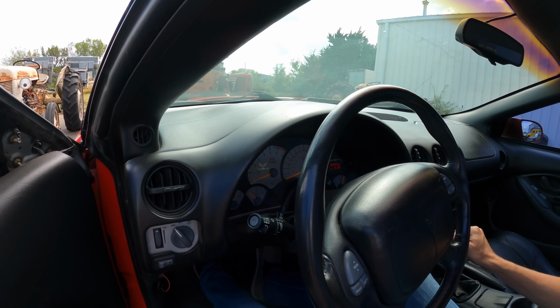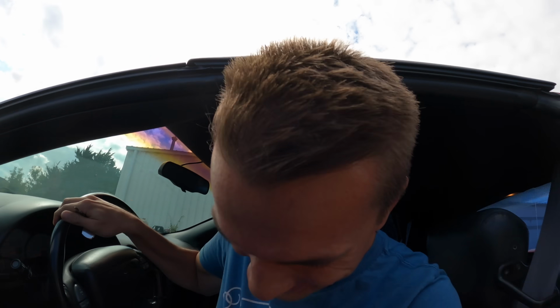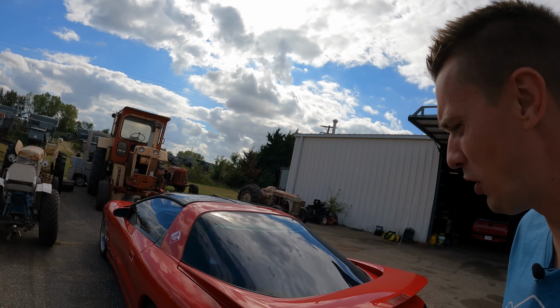Like that? It sounds like NASCAR. It doesn't idle, but you don't have to fix that. I'm gonna get it tuned. Oh, it needs a tune? Yes, the Car Trek WS6 Trans-Am. Wow, it looks cool. It is very cool.